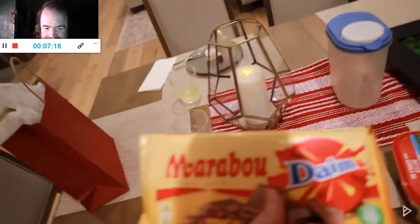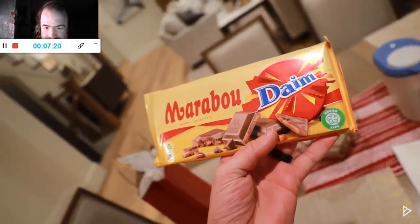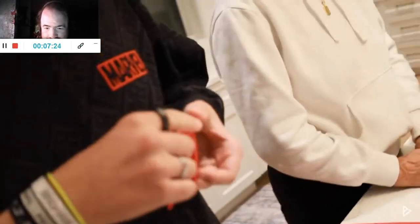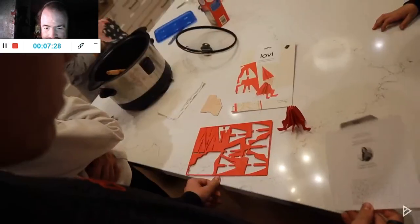She also brought some amazing Finnish chocolate. It's kind of like a Heath combined with Toblerone, combined with some caramel. I don't know, it's absolutely incredible. So we're just sampling this, building this, and this will go out on, I think it's going on the mantle, or I don't know where. Yeah, it'd be kind of cool on the mantle.